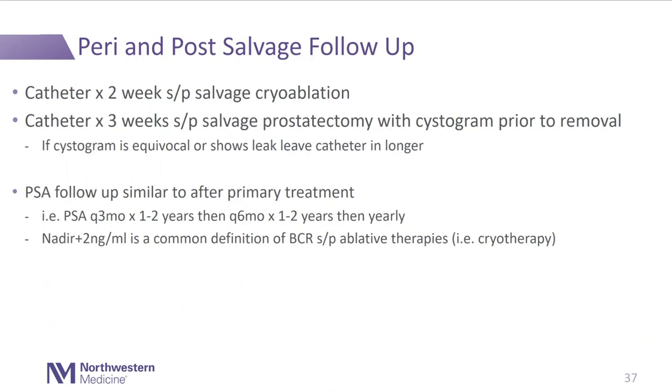What's the peri and post-operative salvage follow-up? As I said, I only perform salvage cryoablation and salvage prostatectomy, so I'll just tell you what I do in those settings. Salvage cryoablation, the catheter should stay in for 2 weeks and then come out. Salvage prostatectomy, I strongly think, and I've seen some of my colleagues, even experts, take out the catheter before 3 weeks, like at 2 weeks, or even earlier.